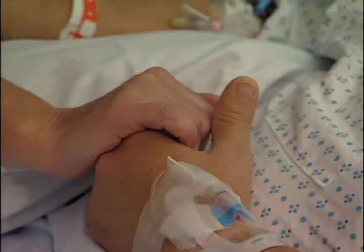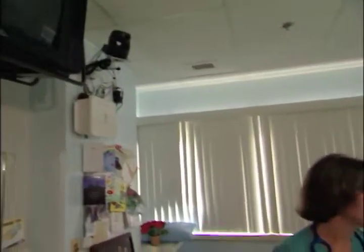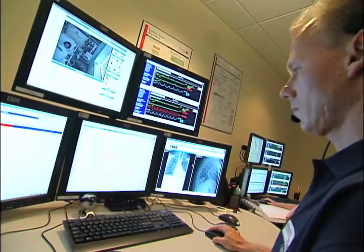Bill Waltz spent almost a month in intensive care after a motorcycle accident. His family appreciates the added level of care. Well, I guess it's just extra comfort to know that he's always watched and to make sure he's taken care of, and I don't know, it's a good feeling. You're more comfortable with it. Patient privacy is built into the system. A bell signals when the camera comes on, plus pictures and audio cannot be recorded.